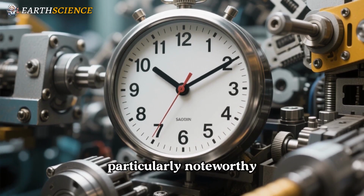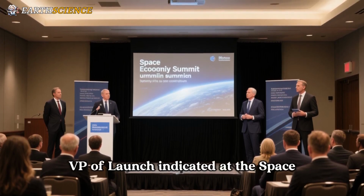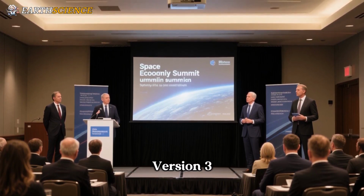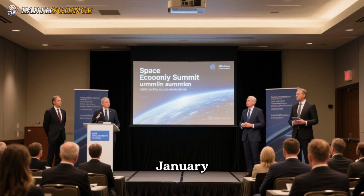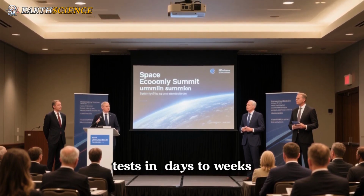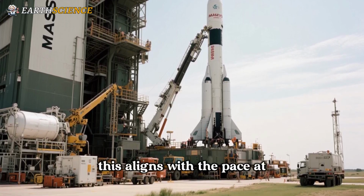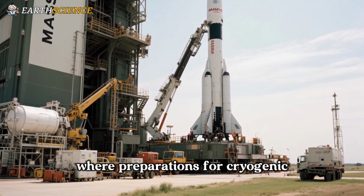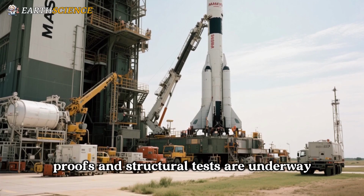The timeline for these advancements is particularly noteworthy. SpaceX's VP of Launch indicated at the Space Economy Summit that the first version 3 Starship launch could occur as early as January, with a booster rollout for tests in days to weeks. While optimistic, this aligns with the pace at Massey's test site, where preparations for cryogenic proofs and structural tests are underway.